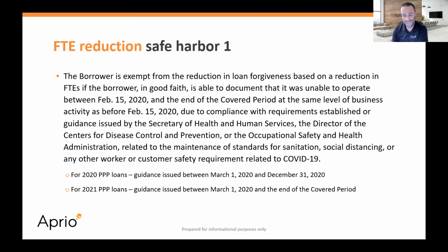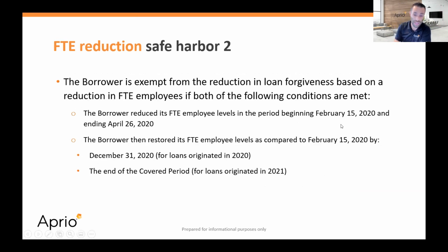There's also a second safe harbor that comes into play here on the next slide. This one's all math. And unfortunately, you do have to go through everything Tom just suggested when you think about how to calculate FTEs. This one looks a little bit different for PPP1 than it does for PPP2. In all cases, we start at the same place.